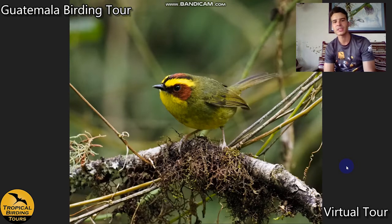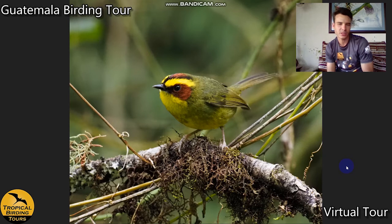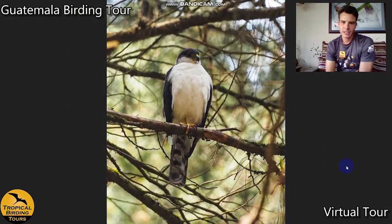Golden-browed warblers. These guys are usually in pairs, foraging at ground level and the lower vegetation of the forest. Another great bird, with a little bit wider distribution, but pretty much a regional endemic also. And white-breasted hawk, subspecies of sharp-shinned hawk endemic to the highlands of northern and Central America. It's a really good place to get this endemic subspecies of raptor also.